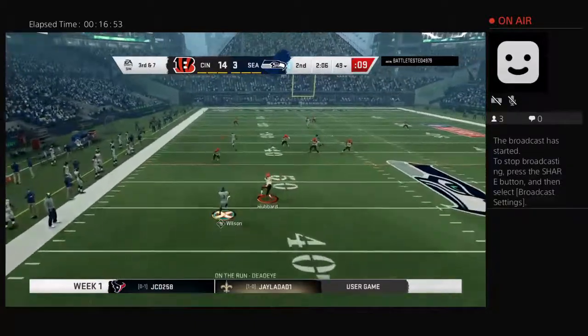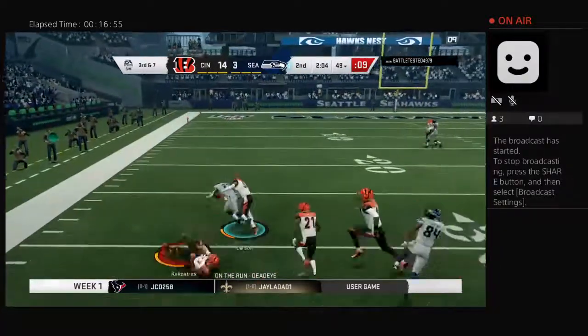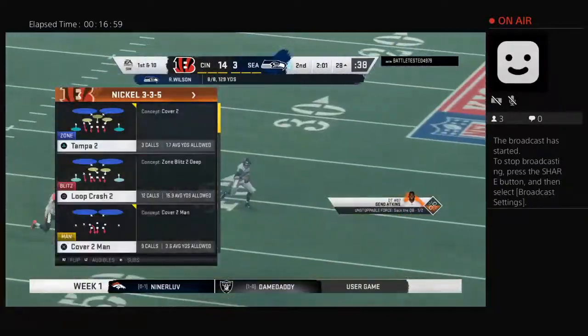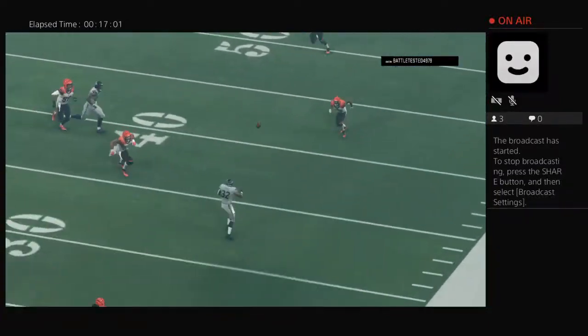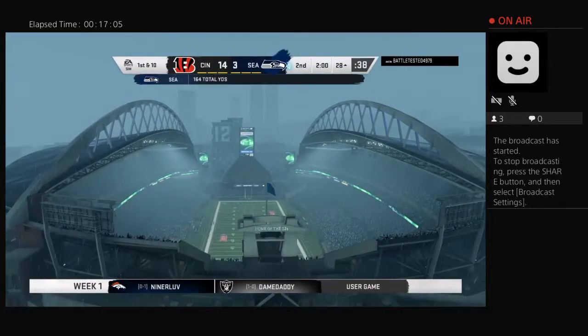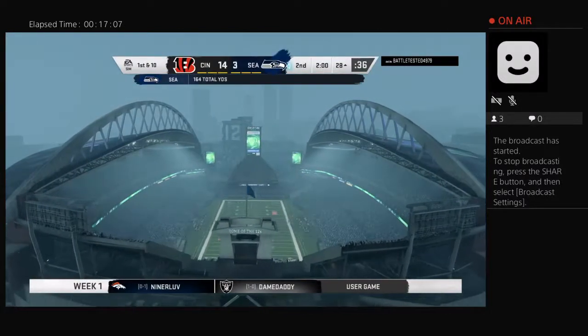Steps away to his left. Oh, he finds his running back open downfield. And he's got another first down as the tackle's going to be made at the Bengals' 28. We've got a 14-3 ball game with 2 minutes left in the opening half.